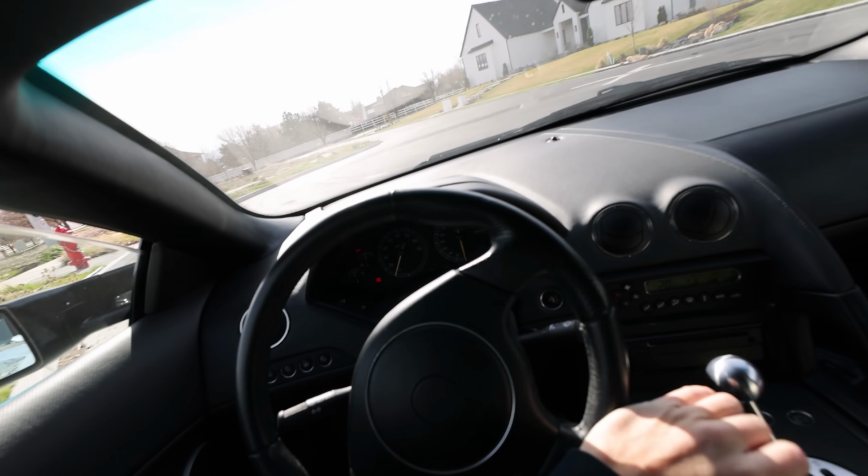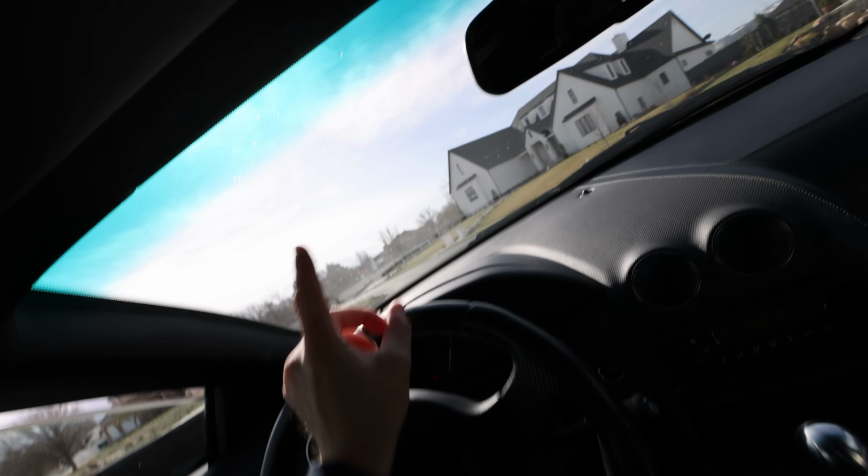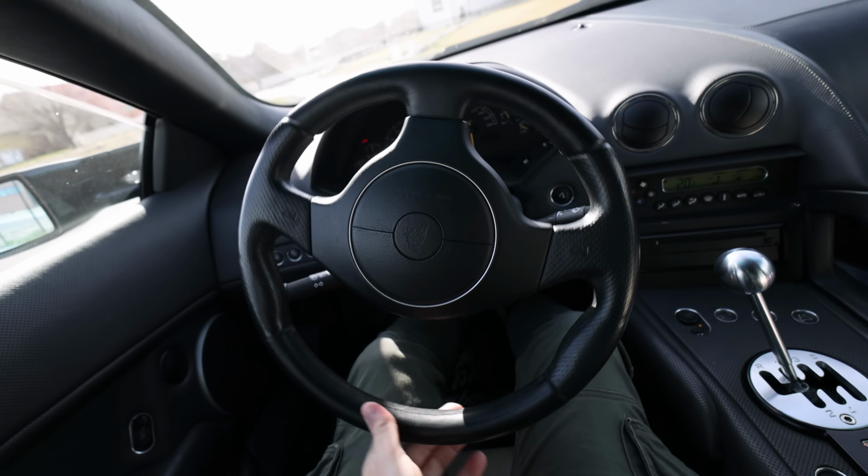You guys probably can't tell, I have raindrops on my windshield, but it's a sunny day. Welcome to the spring in Utah.